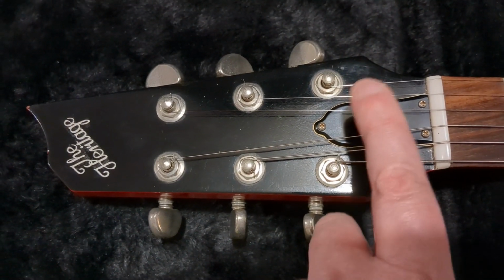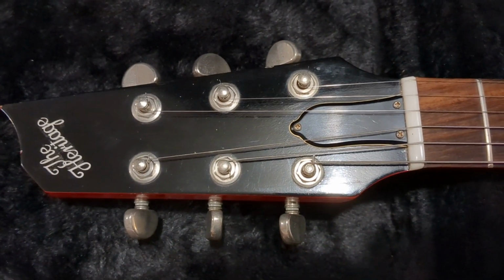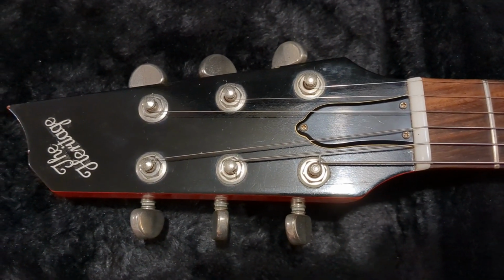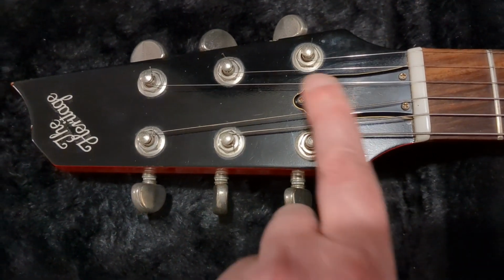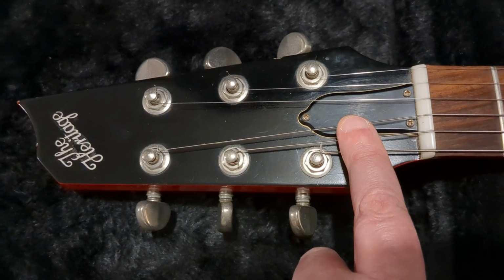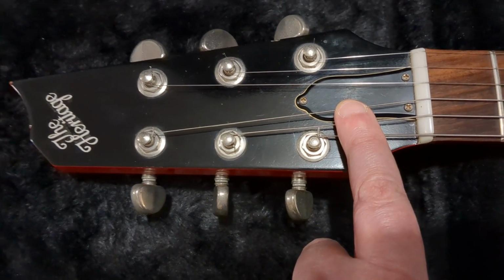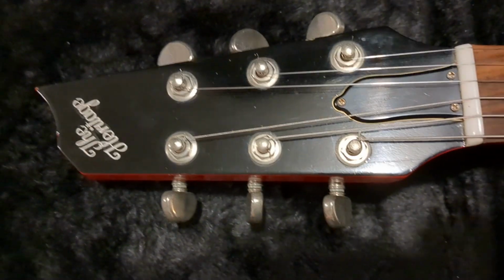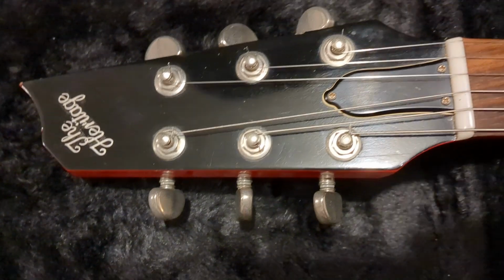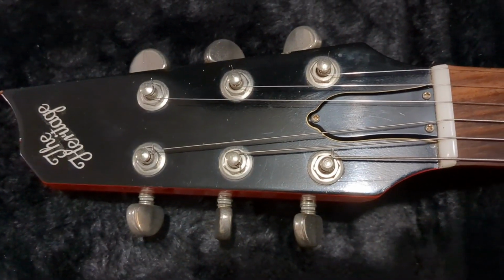As of 1991, Heritage had to get that off there. To this day, this is being recorded in 2024, Gibson is the only company that's allowed to have a bell-shaped truss rod cover. That was part of their lawsuit and regulation of the guitar industry. Not just Heritage, no guitar companies can use that anymore except Gibson. So that's kind of one of their trademarks, is the bell-shaped truss rod cover.